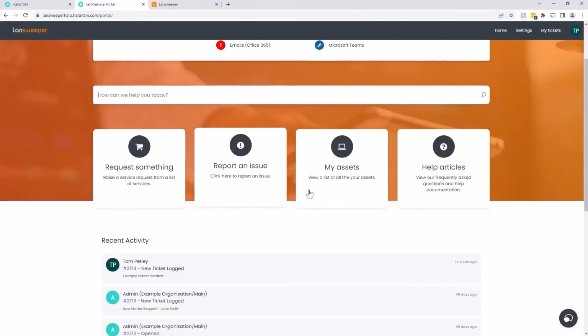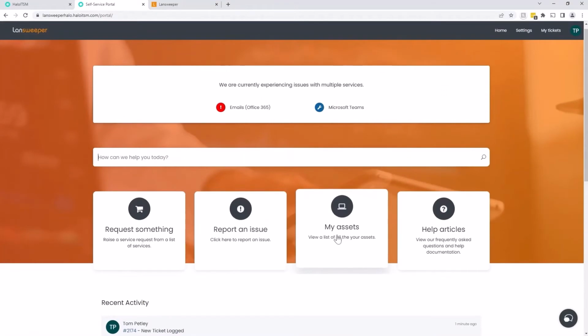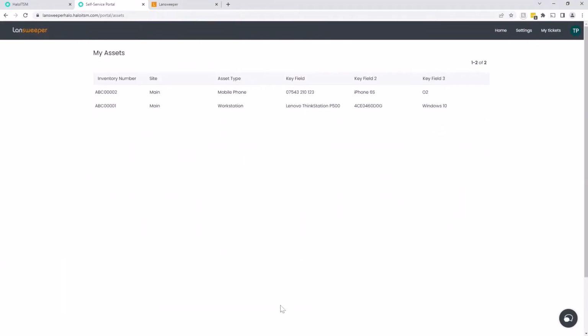The other thing you've got here is the option to publish those assets to the portal. So again, we're just pulling that Lansweeper data into Halo, and you'll see it along here. We're basically showing the users what assets they should have. So we've got a mobile phone and a workstation here.